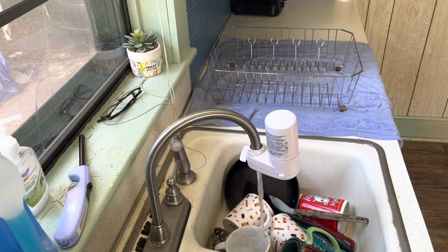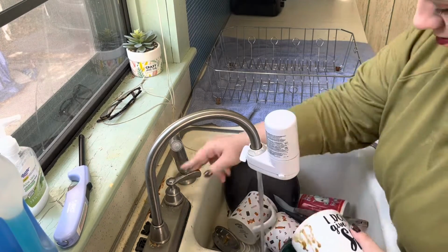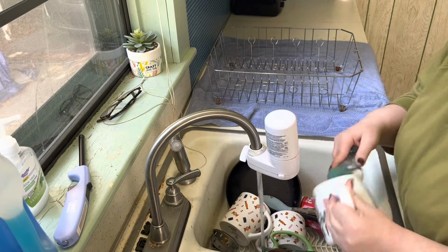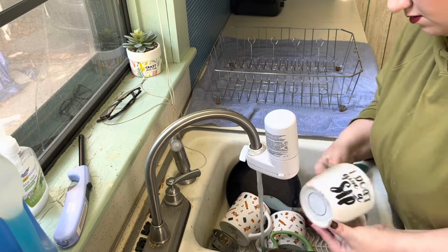Okay, so this is the sink situation. Now, like I said, this is an old house, and when we moved in, the sink looked even worse than what it looks now. I've used bleach on it. I had a Scrub Daddy at some point and the Power Paste, and neither one of those things took the scratching off.